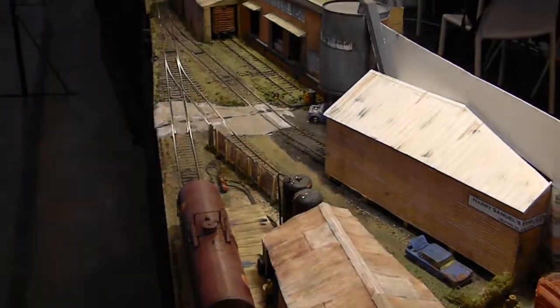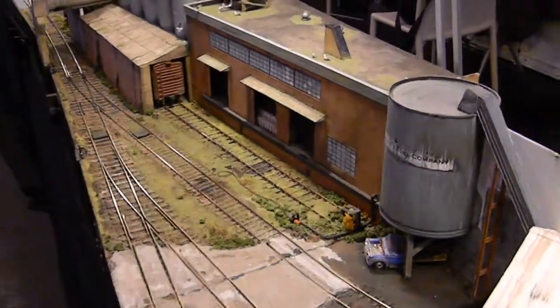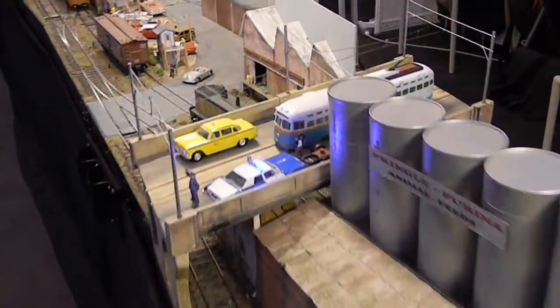This weekend it was the annual Warley Model Railway Exhibition at the NEC, the National Exhibition Centre in Birmingham, and I was privileged enough to be able to operate my friend Arry's layout. Guy rang me up and he says, you do realise it's over.